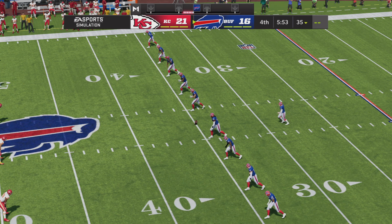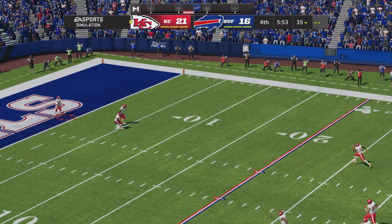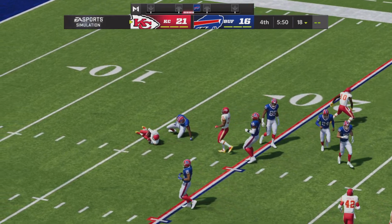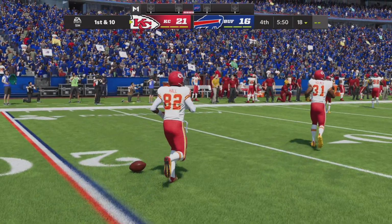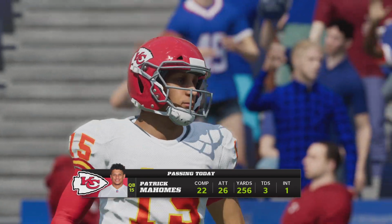Out is the kickoff unit as they run up and send this one away. Here comes Hall. He's going to bring it out. And no alley to be found. The coverage was solid, and he's dropped at the 18. Here's the Kansas City offense now as they get set to take over.